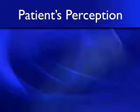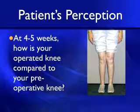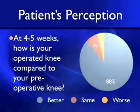To get an assessment of how well the patient's recovering, we asked them at 4 to 5 weeks, how is your operative knee compared to your preoperative knee? And by 4 to 5 weeks, 88% were better, 8% were the same, and only 4% were worse. So we found that the majority of the patients by 4 to 5 weeks were better, even at this early stage, than they were before their total knee arthroplasty.